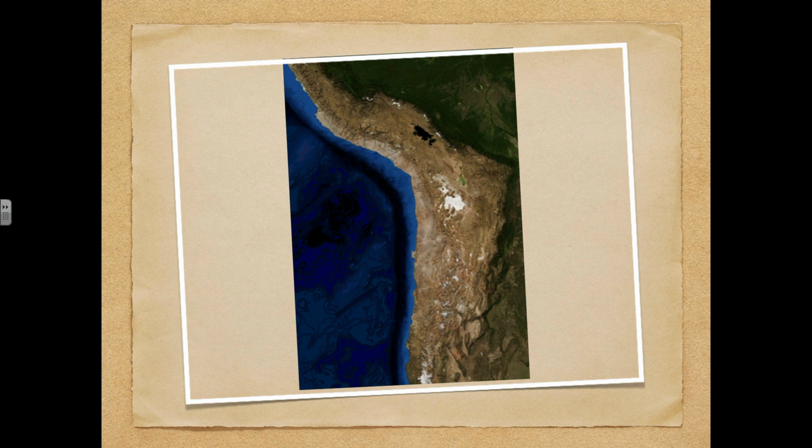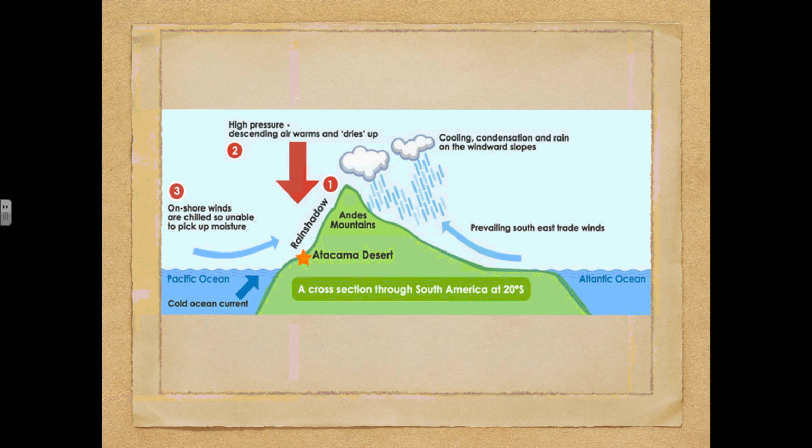If we look at the desert here, we'll notice that the Andes Mountains stretch along this here. Here's all the Andes, and then the Atacama sits in this area right here. You have the Pacific Ocean here, and then obviously you have the lower lying regions of South America to the east. The rain shadow is easier understood if we look at it from the side.